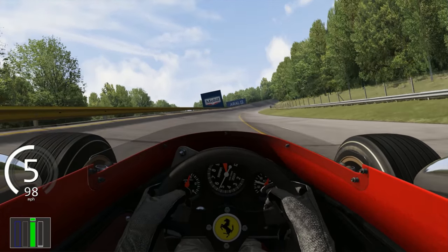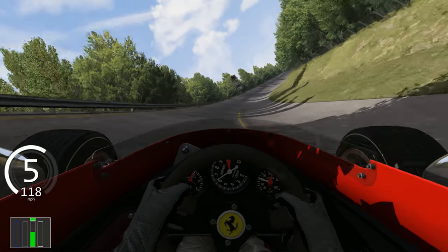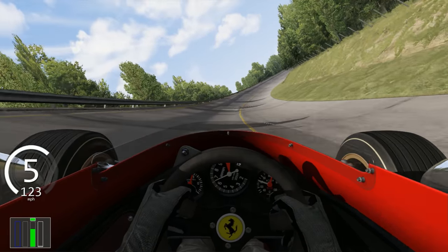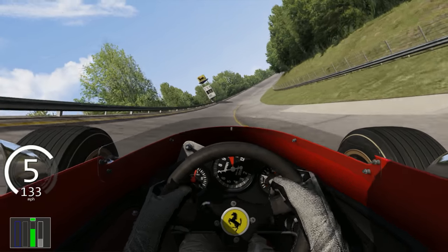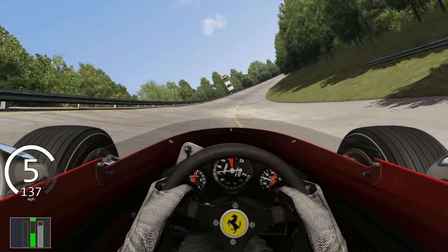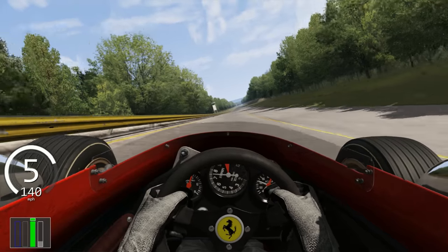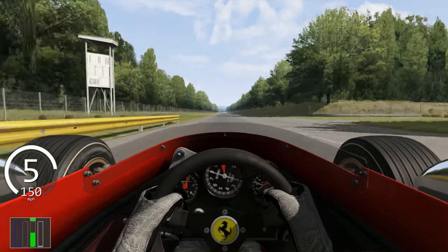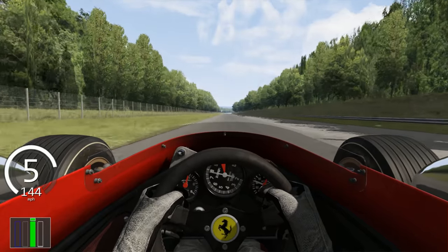Cautious here, just getting ourselves oriented and up to speed. You can see immediately we are thrust onto the banking, and yes, it's a very bumpy affair. This banking is anything but smooth. It is a concrete surface, basically made of the same stuff that old runways would have been made of, so it's perilous, and we're not even up to speed yet. We're going to be going roughly 40 miles per hour faster than that once we get up to speed.